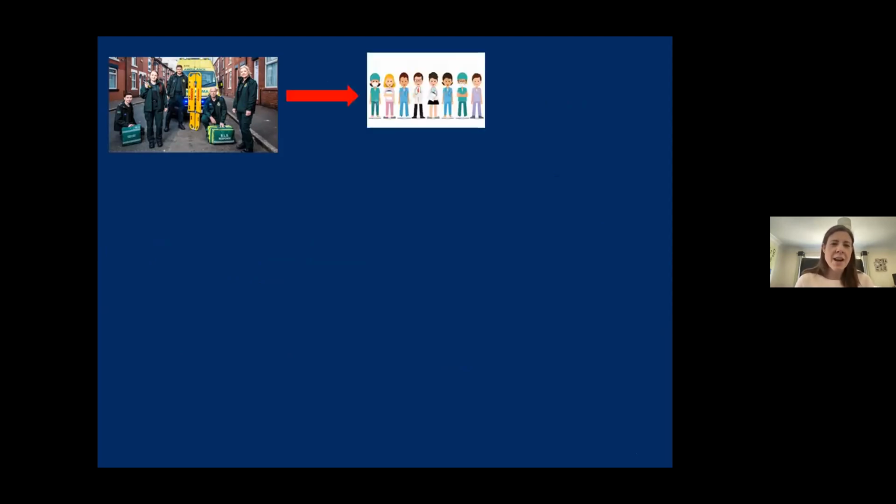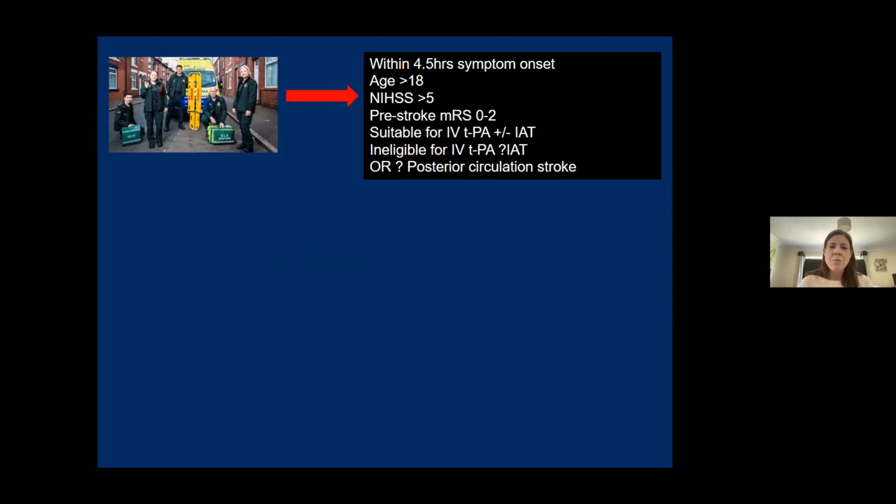So they call an ambulance, the stroke team are alerted so that they're on their way. And then we've basically said patients should be eligible for thrombectomy until proven otherwise. So if they're within 4.5 hours of onset, their age is more than 18, stroke score more than 5. If they're relatively well beforehand, we allow them up to 2 mRS points.